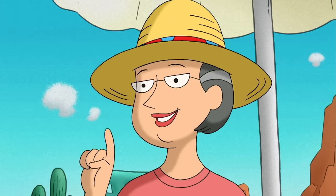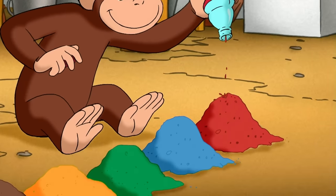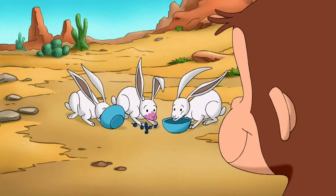That is one healthy monkey. The juice worked great. No mashing necessary. George had his paint, and his new friends had lunch.